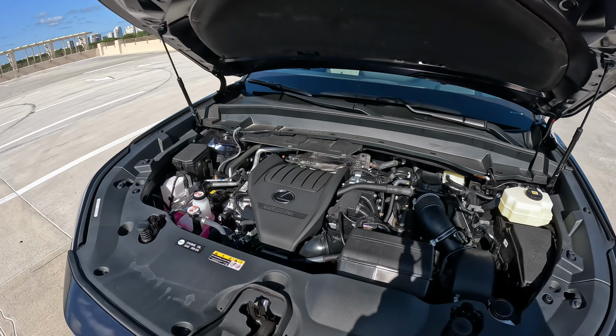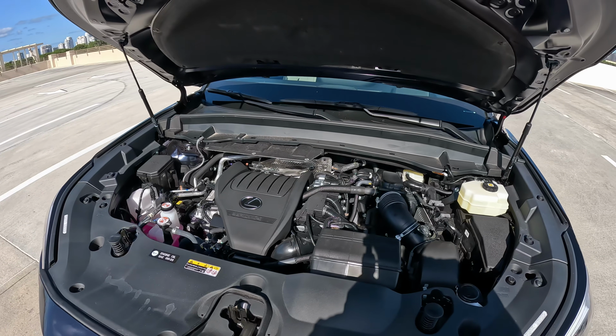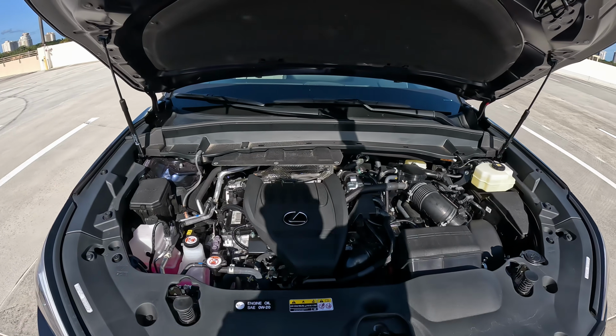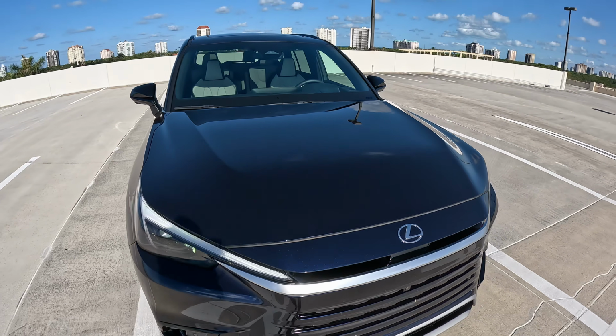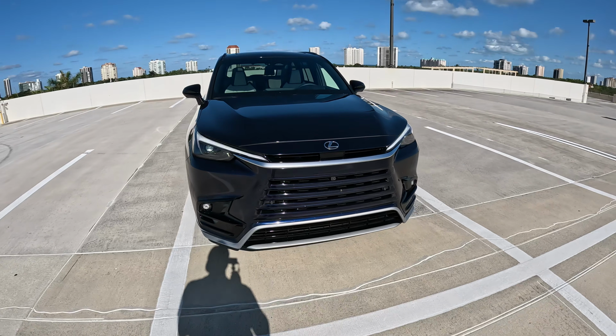They call that the E-axle in the back. So 366 horsepower, 406 pound-feet of torque, 27 miles per gallon is what I'm seeing in town. Lexus rates it at that, and you'll get 28 miles per gallon on the highway.